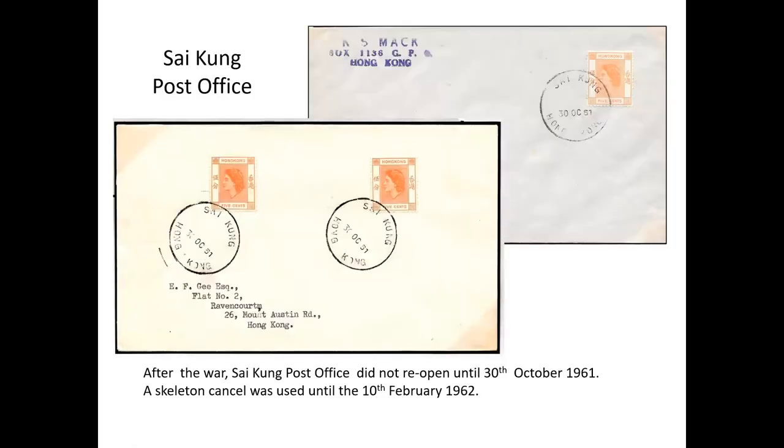Yeah. And Sai Kung reopened, but not after the war, but not until 1962. Yes, another skeleton. And another skeleton. And incidentally, if you look at the year, the digits for the year are smaller than for the day. That's another one where they have smaller digits. Mm-hmm. Yeah, you're right. Jack G's still going strong.